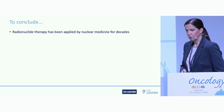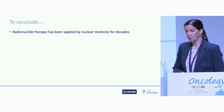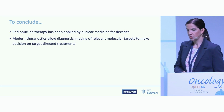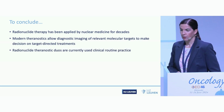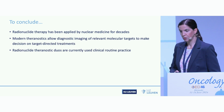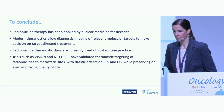So to conclude, radionuclide therapy has been applied by nuclear medicine for decades. Modern theranostics allow diagnostic imaging of relevant molecular targets to make decisions on target-directed treatments. Radionuclide theranostic duos are currently being used in clinical routine practice. They are FDA and EMA approved and are reimbursed.